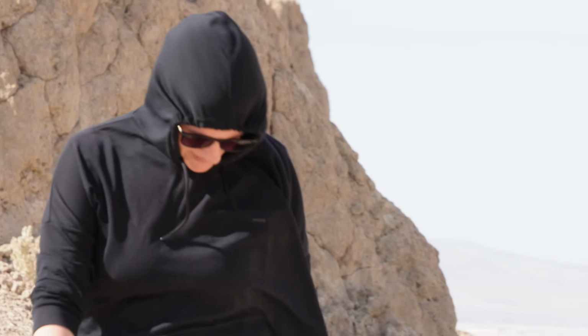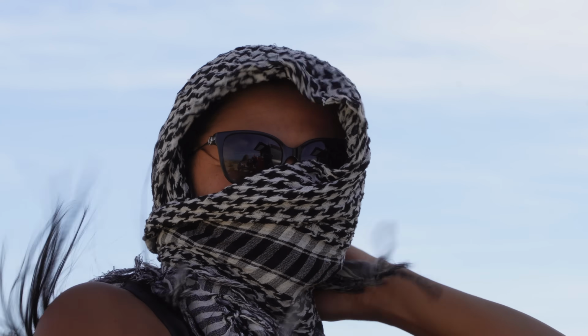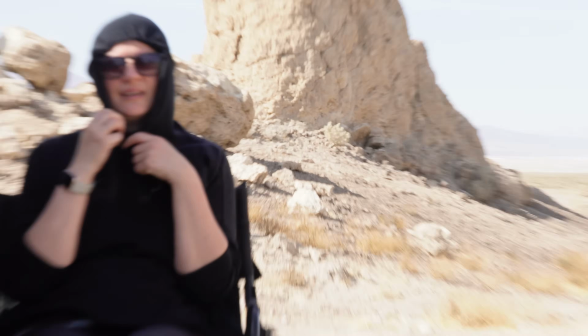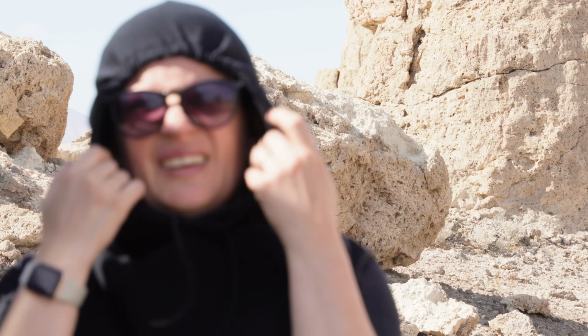It's very, very windy. Is that other campsite less windy? I'm sure it's the same. Same.